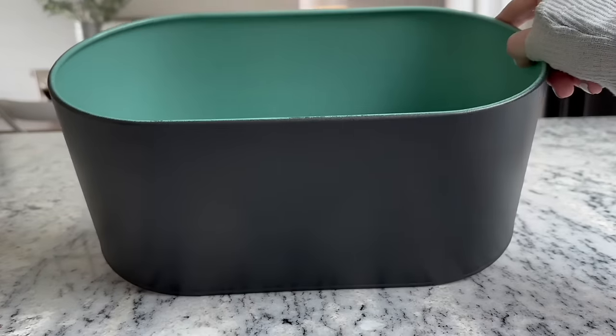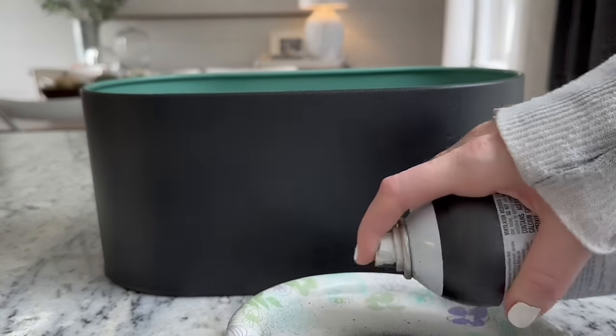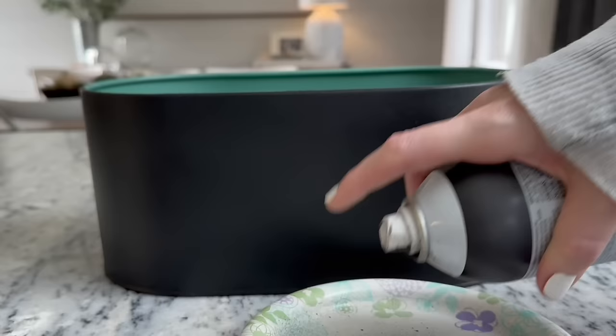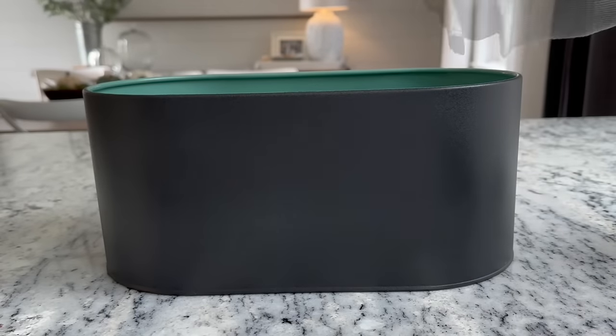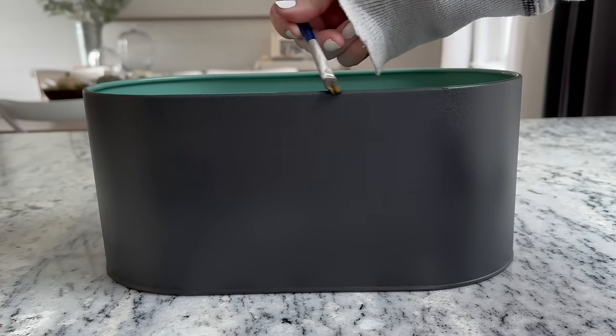That top rim there needed a little bit of touch up, so here I'm just spraying a little bit of that spray paint onto a paper plate. Just remember that spray paint tends to dry pretty quickly, so you'll have to work pretty fast.